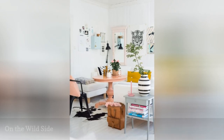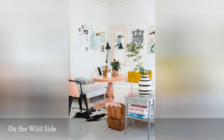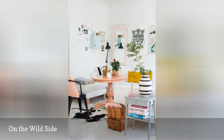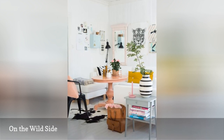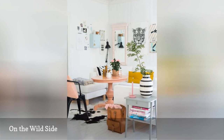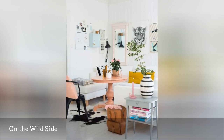This fresh and breezy room combines pretty and dainty details in peach, white, and aqua together with a few black and white animal prints. A little zebra print goes a long way on the vase, the tiger print creates a powerful print on the wall, and the cowhide accent rug draws all the patterns, colors, and components together.